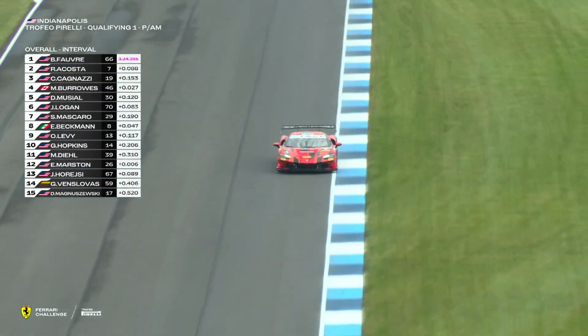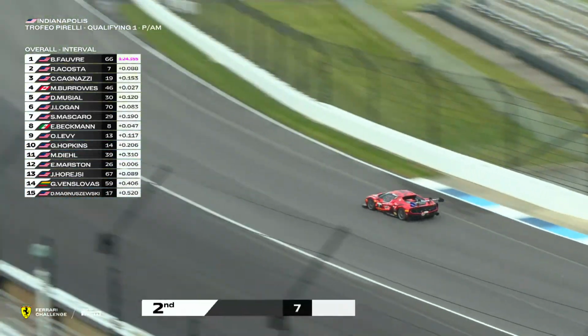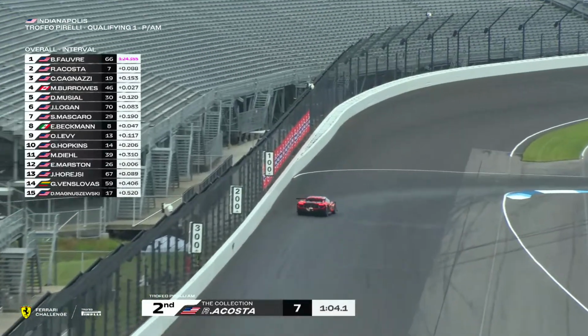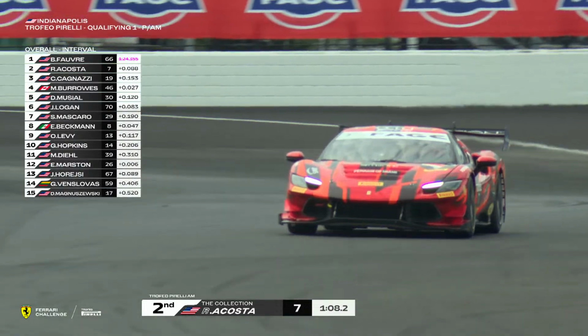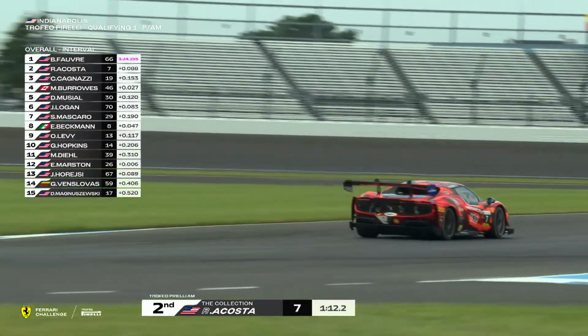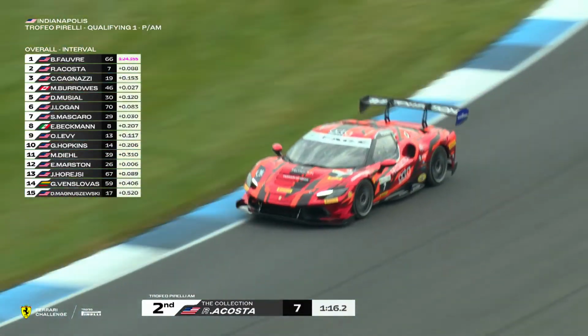There's Ray Acosta. So Acosta's P2 0.088 back. So that is a tiny margin. Can he get it done? Acosta on the brakes up towards the wall through that final chicane. We know he's a challenger from just what that tiny time difference is. Now then, can he get it done?